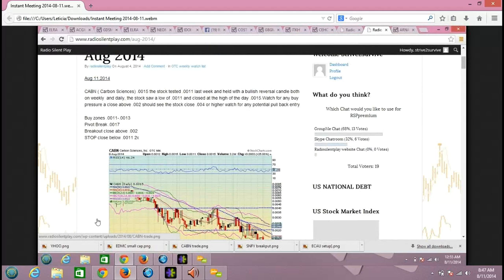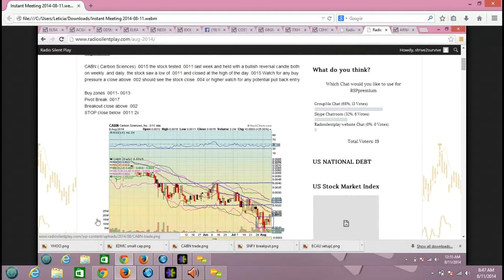Looking at the chart, you're seeing some bottom forming in. You got that small box pattern. It hit a low of 11 and closed at a high of the week and high of the day at 15. So a pretty significant move for CABN. It held that 0.0011 level.